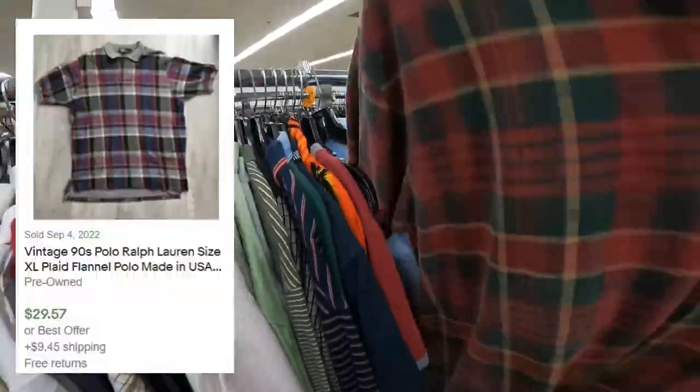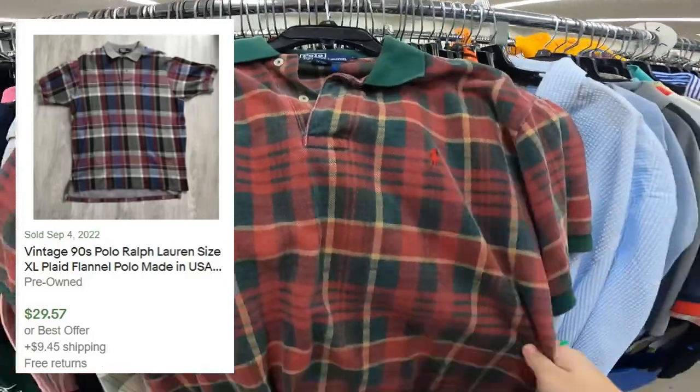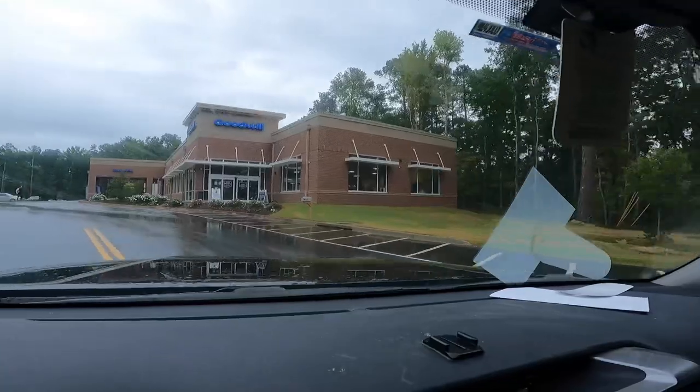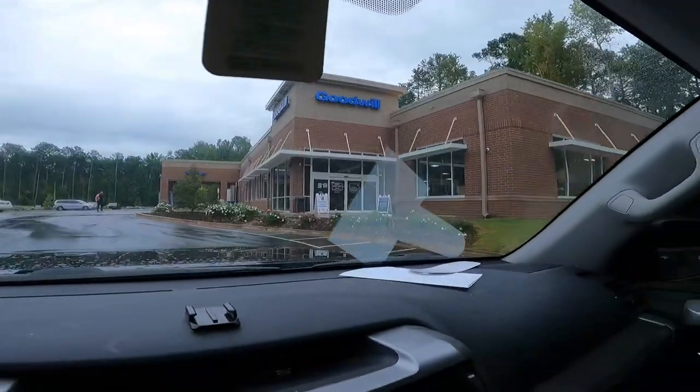I just found this really cool Polo Ralph Lauren shirt made in USA, like Christmas colors. Ooh, this... 25% off. Oh, nice. Oh no, it's senior day. Senior day. Are we seniors? No.